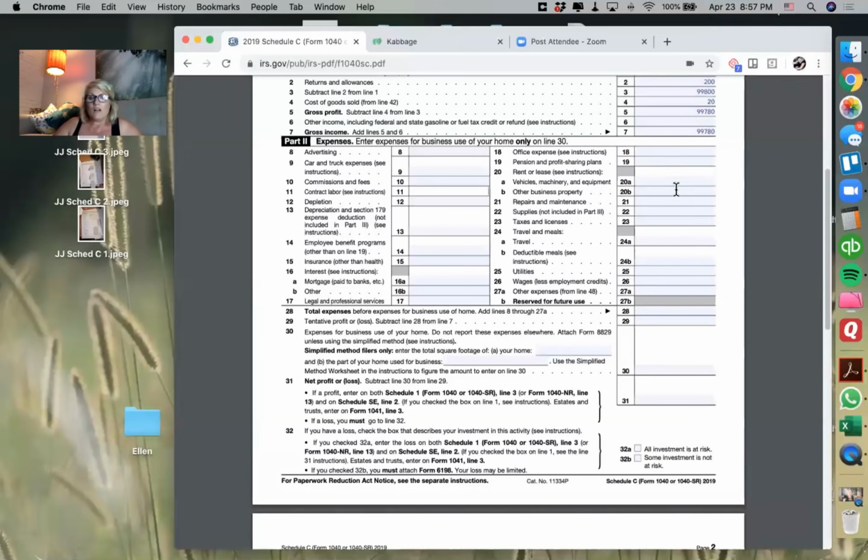Okay. Vehicles, machinery, and equipment. If this makes sense, if you purchased anything that's quite expensive. If you bought a new pair of shears, I mean, you could spend upwards of $1,500, $2,000 on a pair of shears. Tools of the trade, you're going to put right in here. But it's going to be hard tools. It's not consumable. So it's not like color and stuff that you're actually going to use up to provide the service. It's only going to be the things that you keep for time.